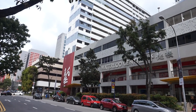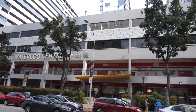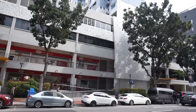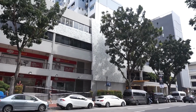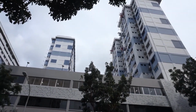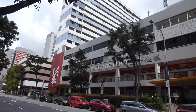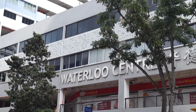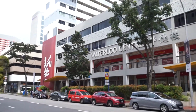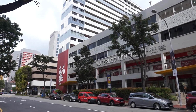This is Waterloo Centre. It is in between Waterloo Street and Queen Street. And as you can see here, it has similar styles to the previous HDB centres that we visited, where there are offices and retail places at the bottom, and on top of that, there is a hidden recreational area for the residents of the HDB block.